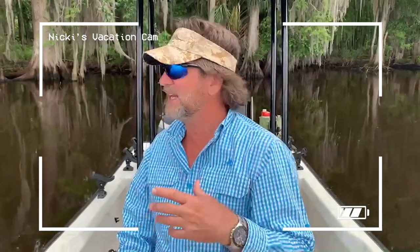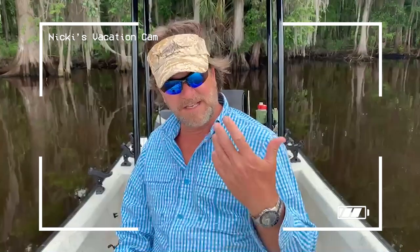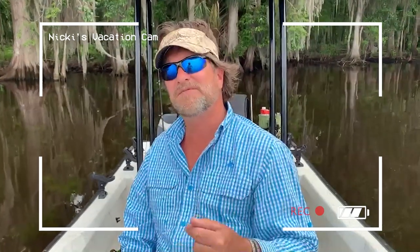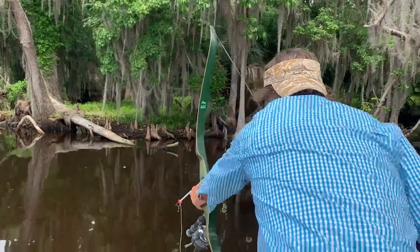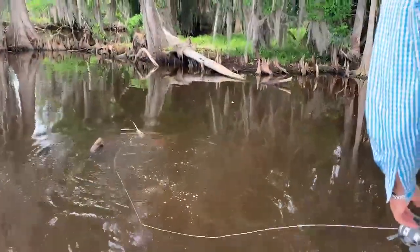Now, there's several places in Florida where you can shoot at tilapia. Tilapia is not a native species. It's been introduced. It's considered an invasive species, kind of like the bighead carp back home. So you can shoot these. The great thing about these fish is if you cut that red meat out, they are delicious. You've had tilapia in the store. Now, the thing I know about this lake, it's spring fed and clean, so these fish are going to taste beautiful.